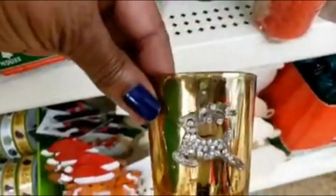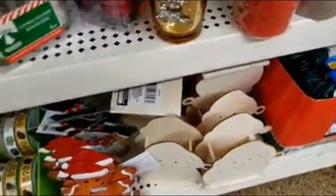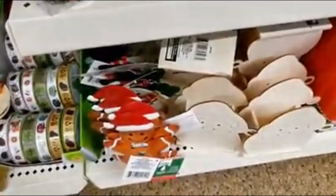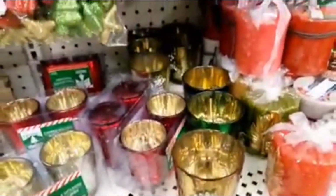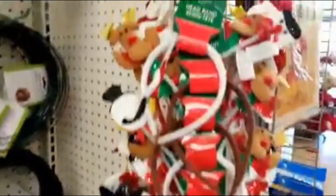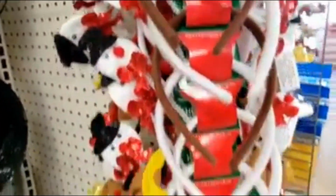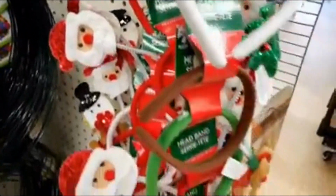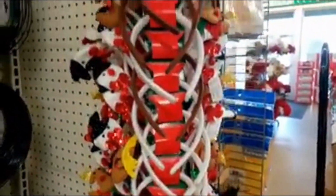And then they have these with the reindeer on them. They got the snowflake. Reindeer and snowflakes is all I'm seeing right now. Cute. They have these headbands and reindeers, snowman, Santa's. So cute. Oh my god. Red, brown, green, and white. Different headband colors.